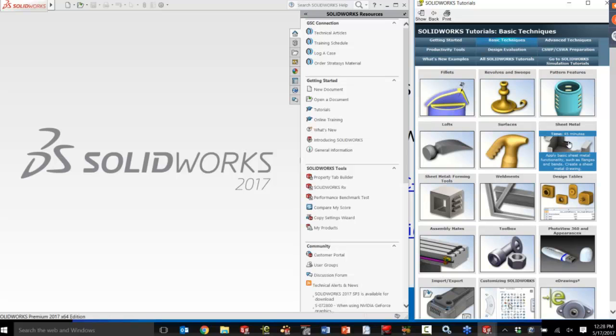Sheet metal is part of SolidWorks. Even the basic edition, you guys have full-blown sheet metal capabilities, and you also have weldments too. So we can do welded frames, square tube, rectangular tube, channel, pipe, all that kind of stuff. You can actually model it up in SolidWorks in a really neat way.